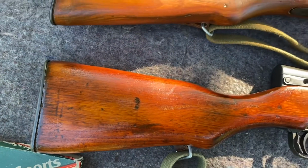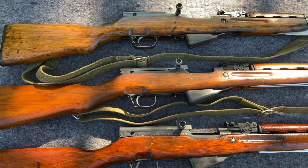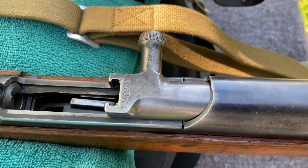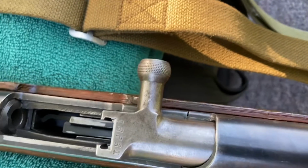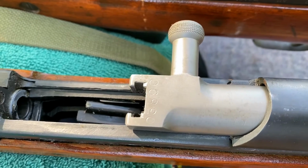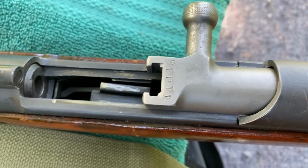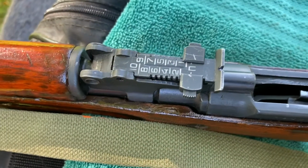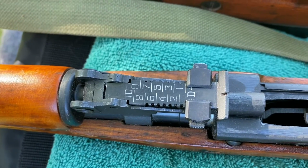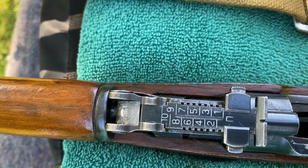So let me stand these up and we'll take a look across the top. So here we have the first one that I showed you. This has the bolt that looks like this. Then the second one is made out of a different material. And also the sporter is made out of the same material as the second one there. Moving up, with the sporter sight, it looks like it has a U on the sight. On the second one though, it has a D. And then back on the one that had the blade bayonet, it has the U, similar to the sporter.